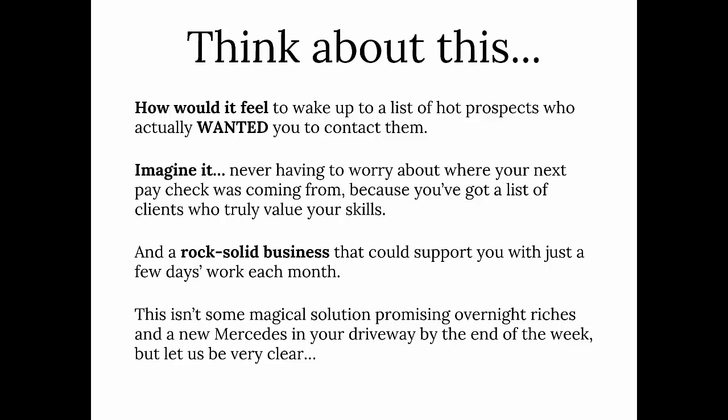This is a rock solid business plan, offline marketing that can support you with a few days of work each month. Once you see the automation side of this and how that shaves dozens and dozens of hours off, instead of spending 10 hours a week prospecting, we've got that down to under an hour. So this isn't a magical solution.